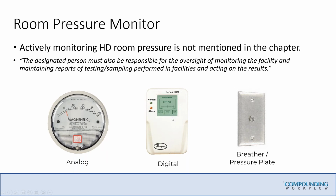So I ask you to do your research on that. I'm not going to get into all that, but again, actively monitoring the room pressure validates that I'm actually landing that number of negative pressure as it's called out in the chapter.